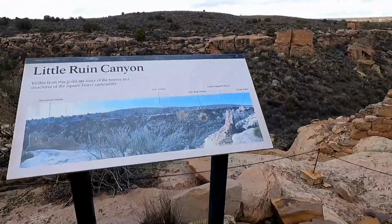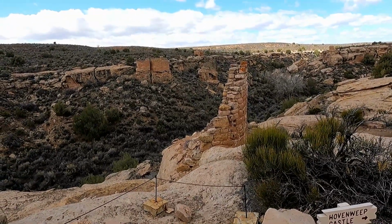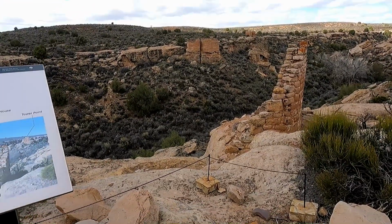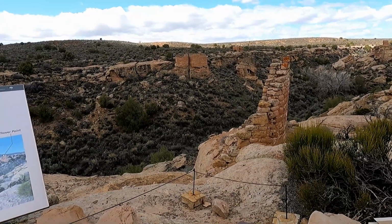And then over to the right is the Stronghold Tower, and that was part of it. And it had a wooden support, which you can see towards the bottom, that has eroded away, and that was holding up the tower. So as that eroded away, the tower rubble is down in the canyon.